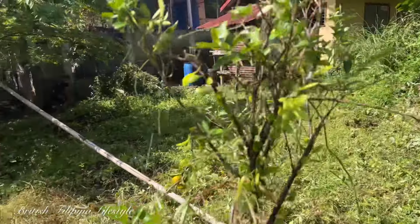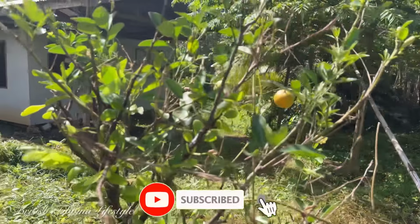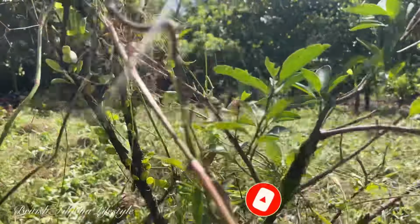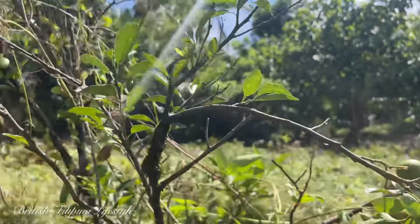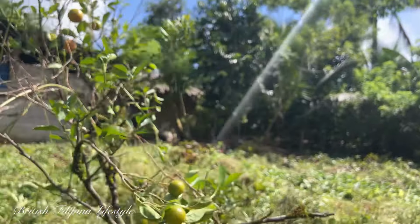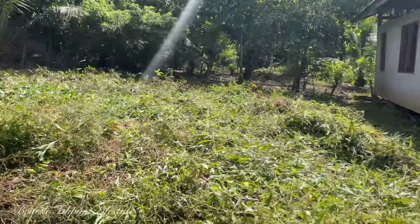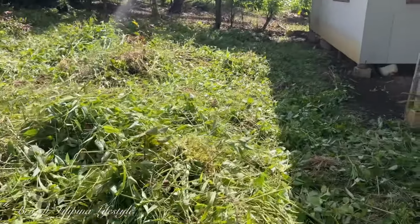It's not yet finished, but they're going to finish it soon. And we have calamansi as well at the back. This one has a lot of grass in it. It's like the calamansi cannot breathe guys because there's too much grass around it. So as you can see, they still have fruit, but for now I think it will grow properly because we cleaned the area.